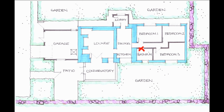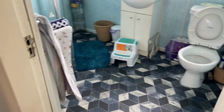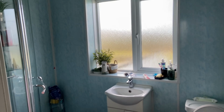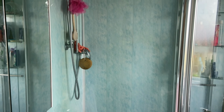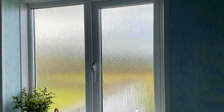So I'm now just going to show you the bathroom, so you can see where we are in the property. Now the bathroom, again, really not nice at all. On the walls, it's got this sort of plastic sheeting all the way around the room, and it is just horrible. We really don't like it at all. I dread to think what's behind it.